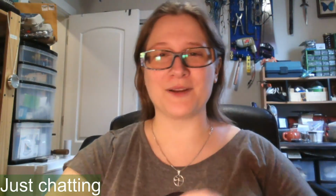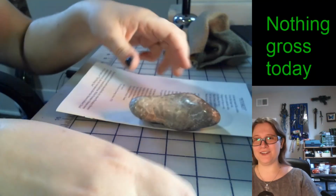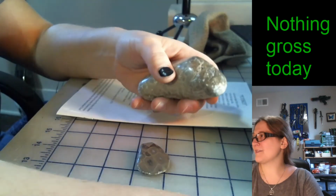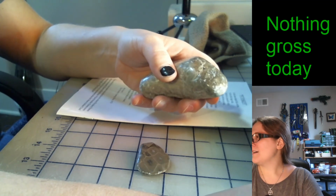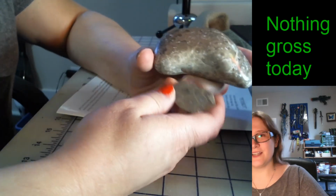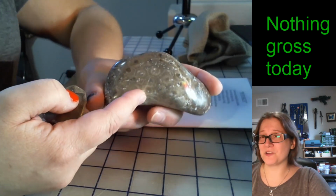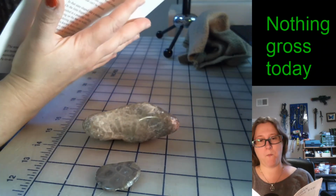If everybody is ready, I'm going to put the camera back down. Boom. So we have our now polished Petoskey stones. And I can mark this as done because I figured out how to do that. Yay. All right, so anybody who was watching earlier who didn't get the full explanation, these are Petoskey stones. This is fossilized coral from the Devonian period, which again, let me get those numbers completely correct.